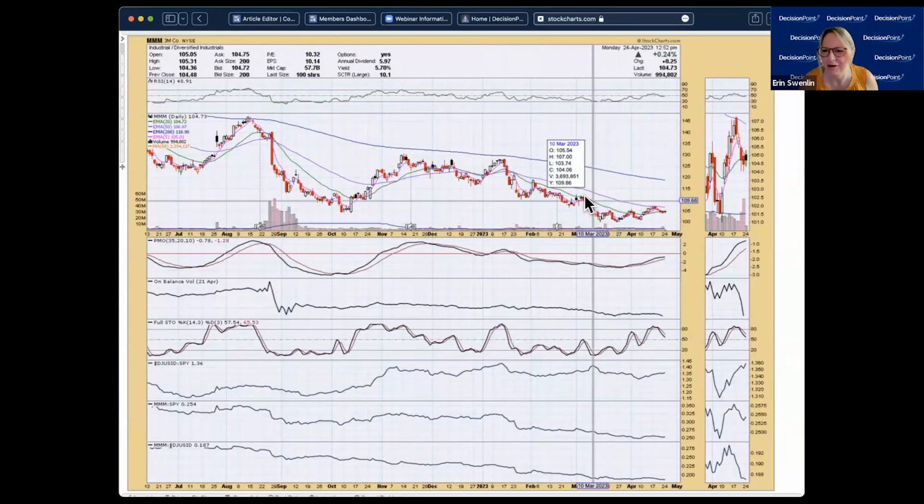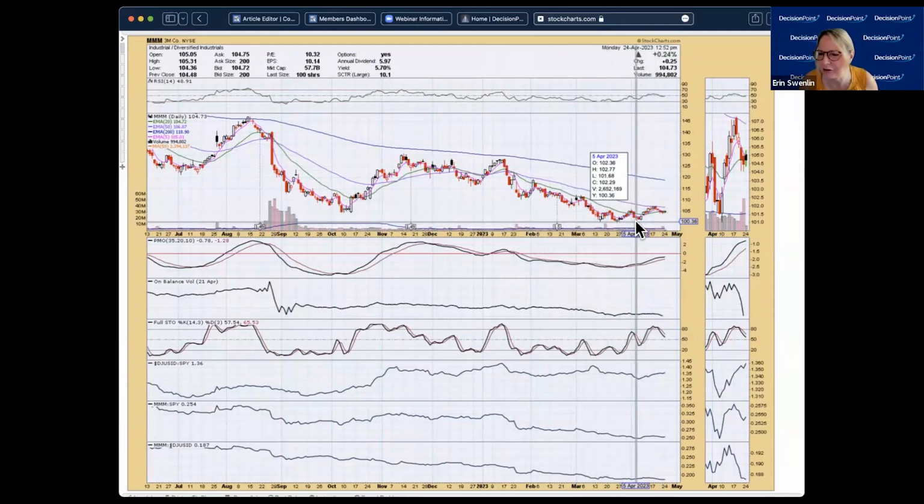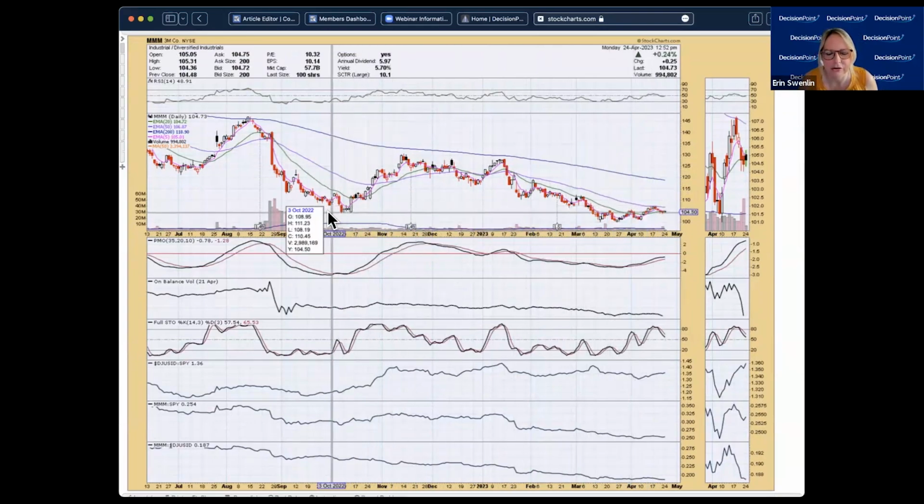Okay. 3M. All right. Well, we do have kind of a rounded bottom, sort of. Well, no, that's not very rounded. That's more of a little trading range here. And we're still stuck within it. Here is your resistance level. And here it's kind of holding, or support level here. It's not a real exciting chart, I guess, is what I would say.